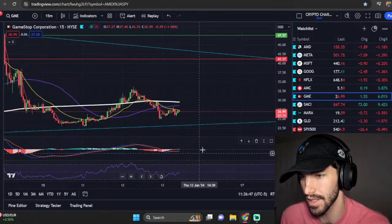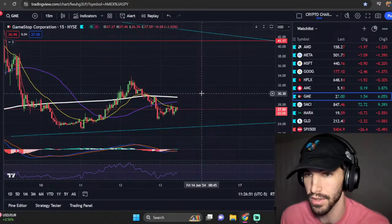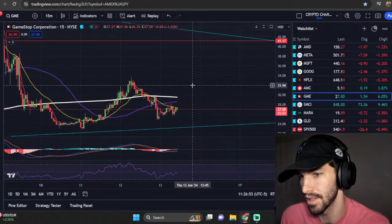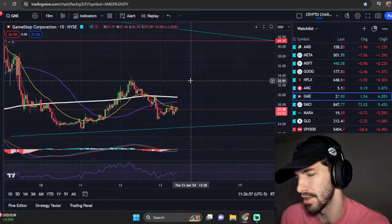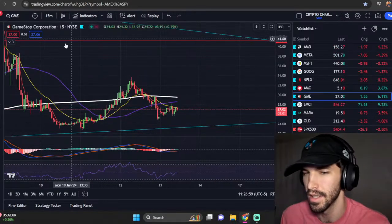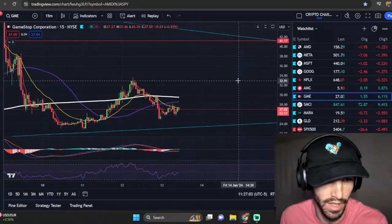GME, same thing. Right now it's crossing up, so that's a little bit good, but it's not really crossing up with that strength. If the 30-minute curls up, I would say it's got a good likelihood to maybe go test this higher, go make a new one. So if it crosses up on the 30-minute, then you'd expect like $33. The point where it really needs to get through is 41.17 for this week. That's what the options data gave us.